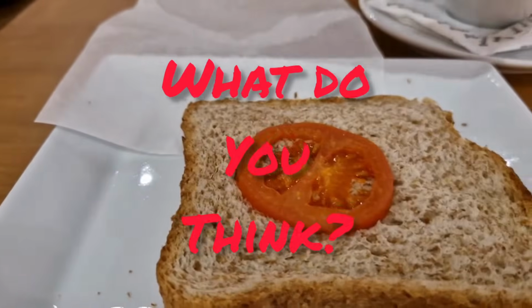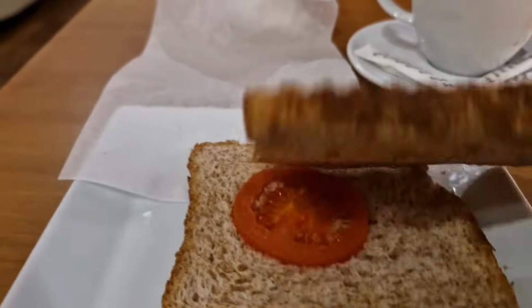There's the toasty and that's the tomato. So, am I in the wrong? Or is that a toasty with a tomato in it? So, no toasty. Obviously I don't want cheese on it. But if I didn't want the cheese on it, you'll spread the tomato on it, yeah?